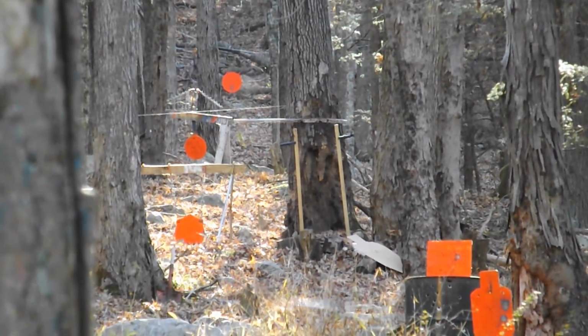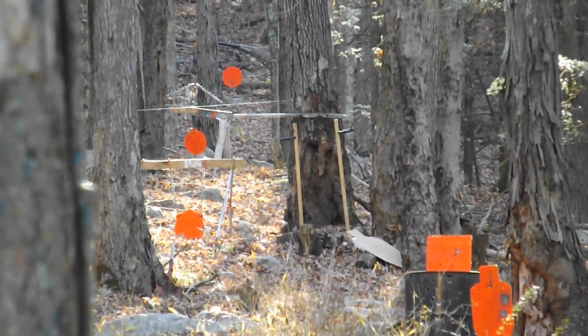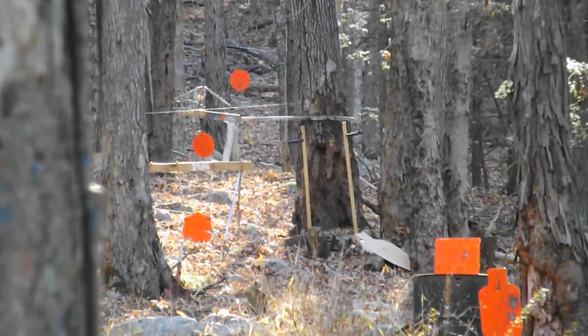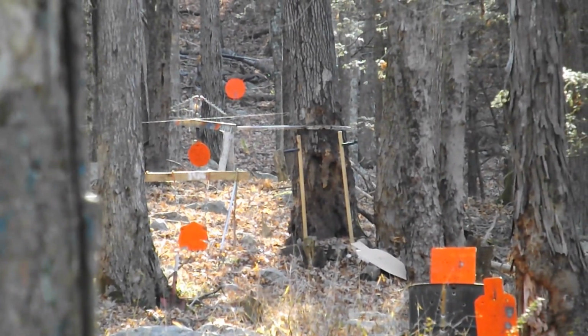Yep, 220. I'm going to do it again. It's dead on at 100. It was dead center, but the low part of that plate.